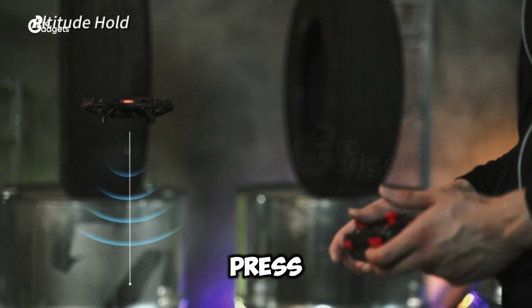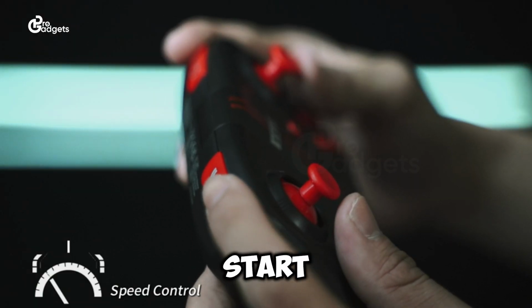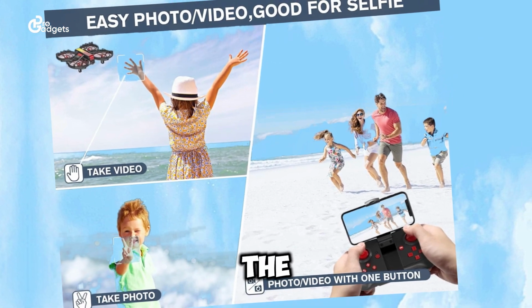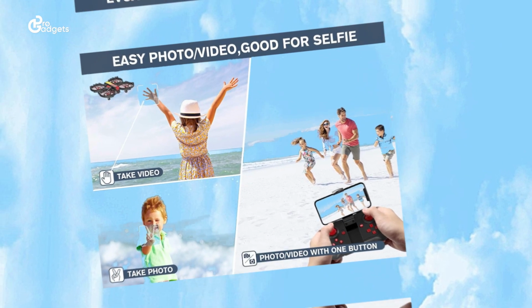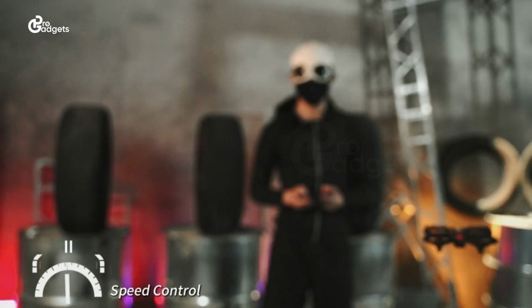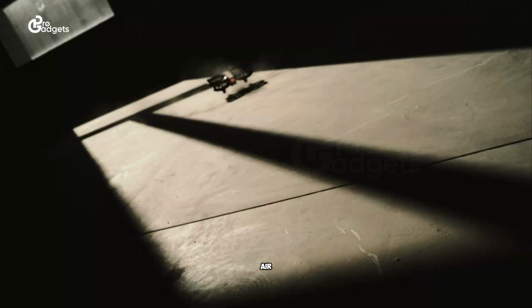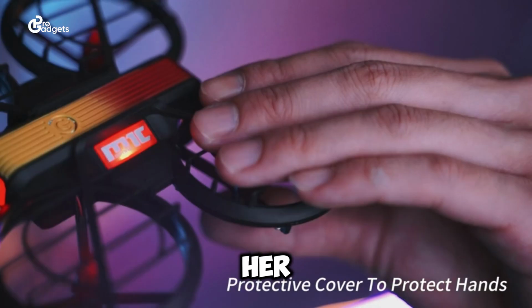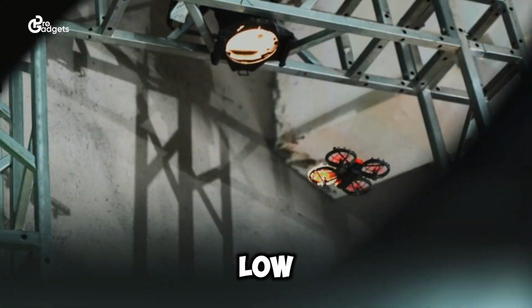Beginner drone, just press the 1-key takeoff button to start your flight. The M1C drone is equipped with the altitude hold function. When you remove your hand from the joystick, the drone can still keep hovering in the air. Speed modes help beginners find their way: high, medium, low.